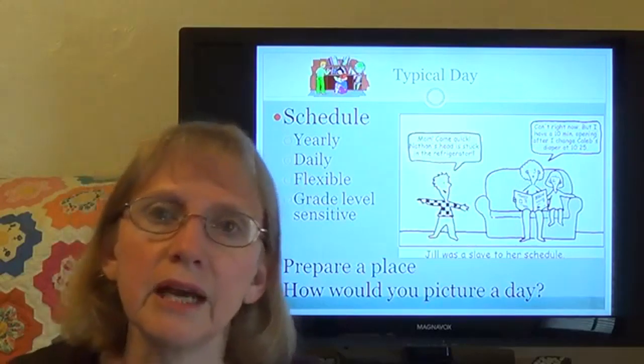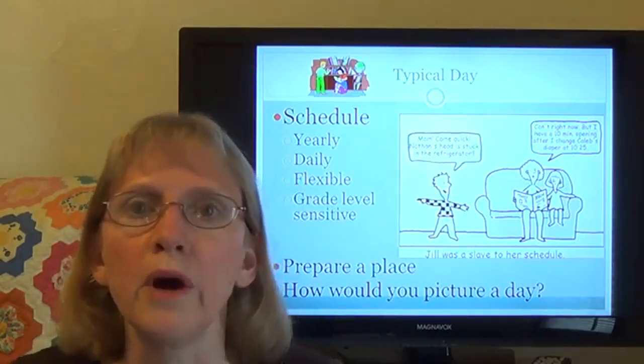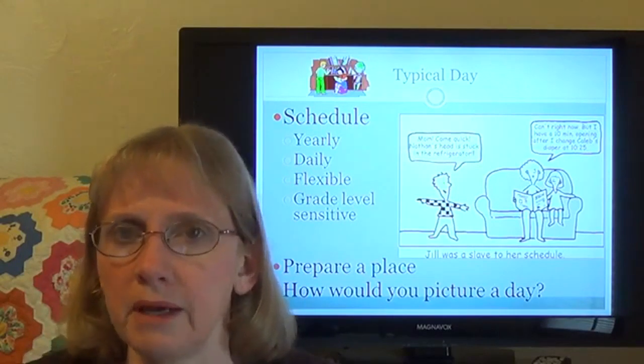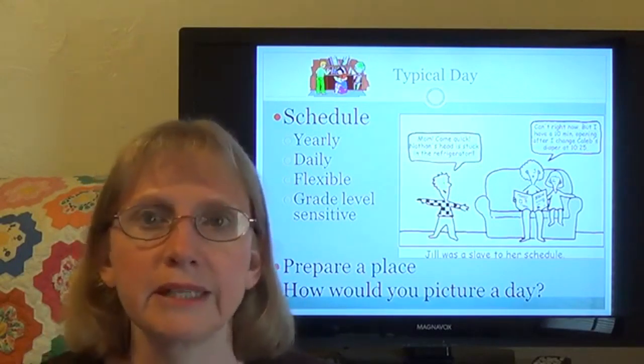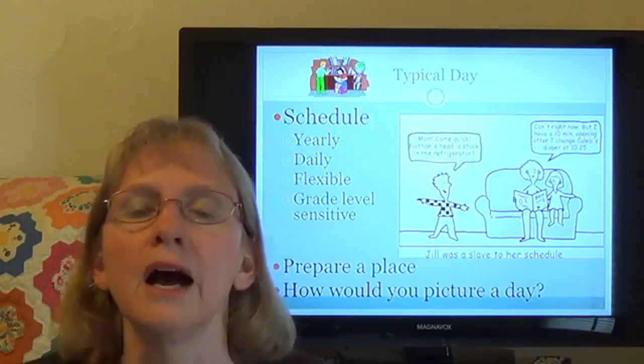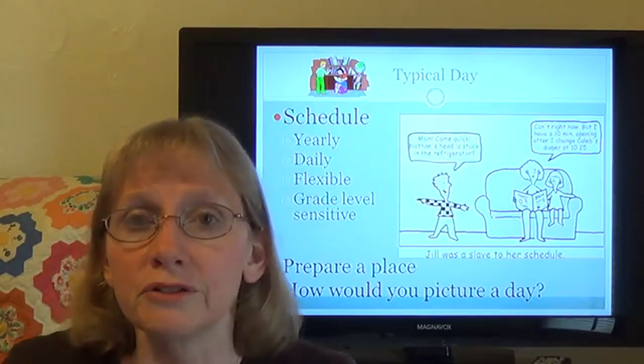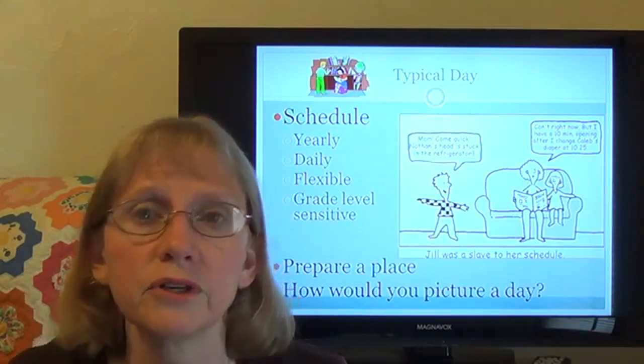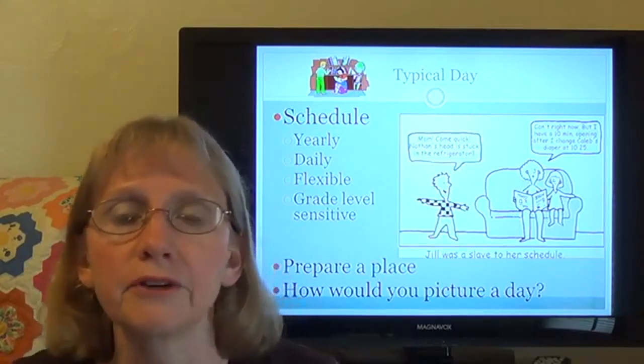And then think about how you picture a day. What do you think your day should look like? Should you get up at 9 o'clock? Should you get up at 7 o'clock or earlier? What are you going to do first? Are you going to have a devotional time with your kids first? Are you going to jump right into math first?